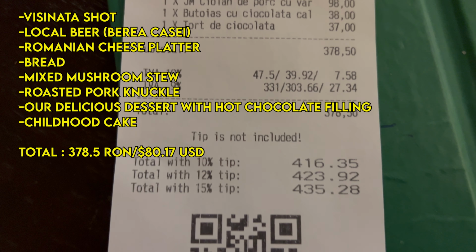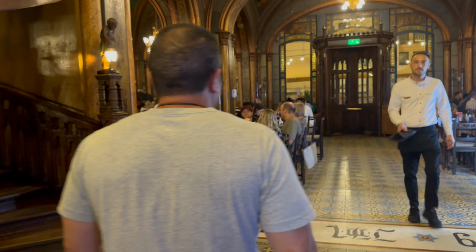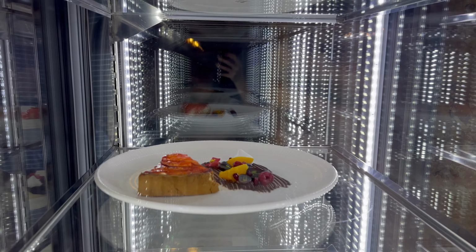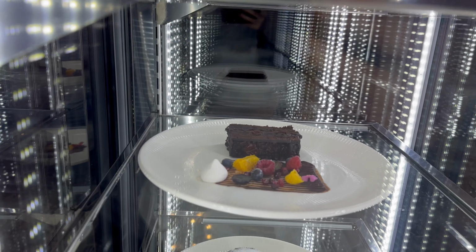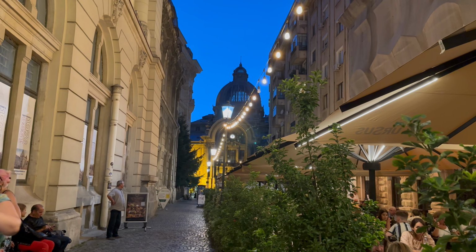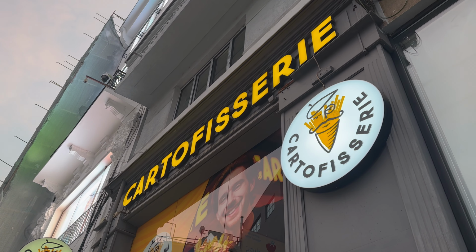By local standards, Caru Cu Bere would be considered expensive, but in our opinion, it was well worth it for the food and ambiance. Back home in the US, something comparable would easily be twice as much. And we can't forget to mention the amazing view you'll get from the outside patio.